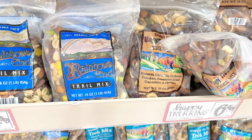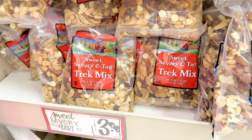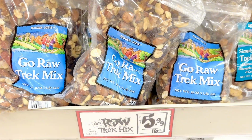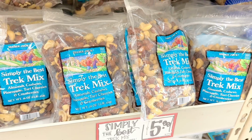Of course, as soon as I say that, that one's $6.49, $5.99. There's a $3.99 one. But I remember at one point, these bags were like $8. Do you guys remember that? There's the Go Raw Trek Mix. This one includes tart cherries and dried pineapples, and that's $5.99.